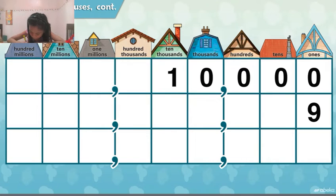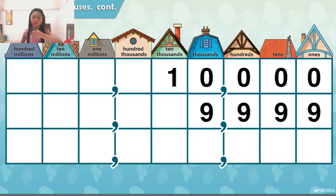Now let's take a look at this next number. We have a 9 in the 1s place. We have a 9 in the 10s place. We have a 9 in the 100s place. We have a 9 in the 1,000s place. We have a 9 in the 10,000s place. What is this number, Emily? 99,999. Yes.